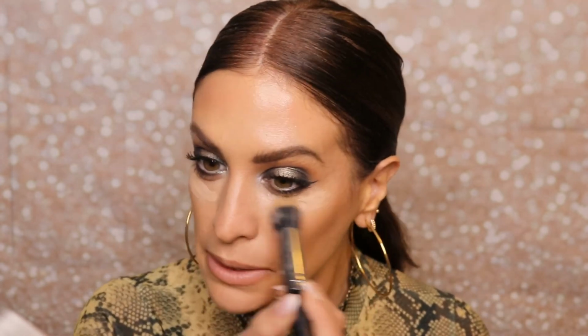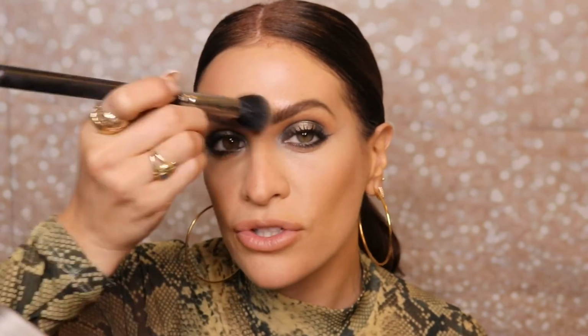All right, I'm gonna finish it off with some concealer. This is the Pacifica Liquid Cover and Full Coverage Lasting Concealer. I definitely can say that this concealer lasts. I use this on my clients all the time. And I'm gonna set it with my Pacifica Cherry Matte Powder. The mattifying powder is so good and it actually smells like cherries.